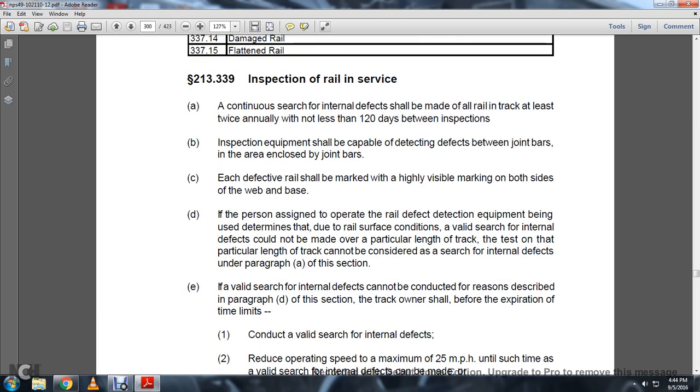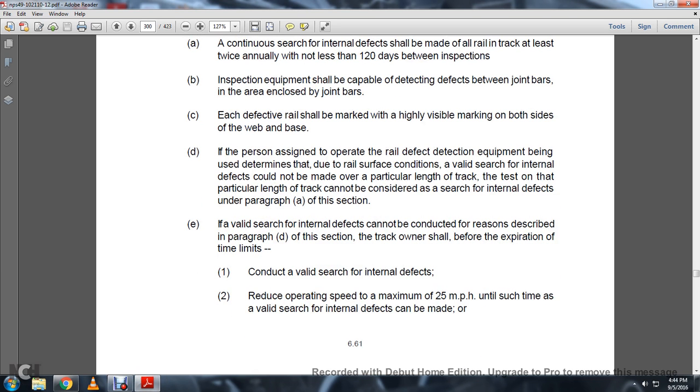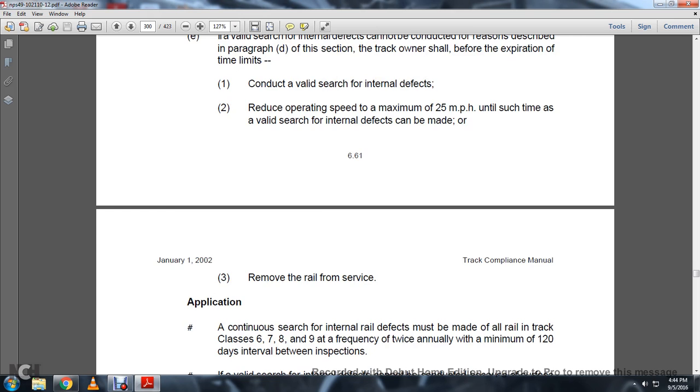E. If a valid search for internal defects cannot be conducted for the reasons described in paragraph D of this section, the track owner shall, before the expiration of the time limit: 1. Conduct a valid search for internal defects. 2. Reduce the operating speed to a maximum of 25 miles an hour until such time that a valid search for internal defects can be made, or remove the rail from service.